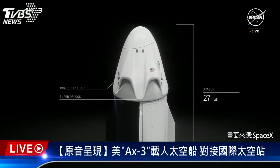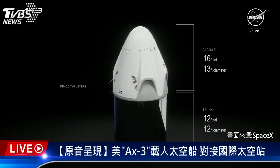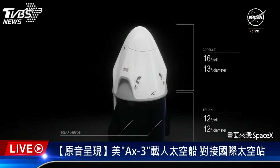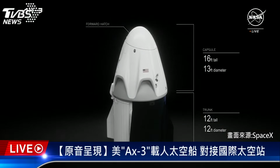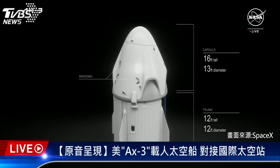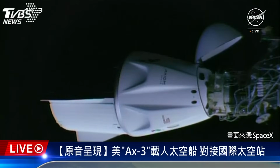And here you can see an animation of the pressurized section, which is the top half, as well as the unpressurized section, which is the bottom half or the trunk. Some dimensions there. You can kind of get a feel for how big it is. The solar arrays there, which is the black side of the trunk, those help to collect energy from the sun, which gets converted into a power source for the Dragon capsule while it is on orbit, both while it is at the station as well as when it is approaching and as well as after it has undocked.